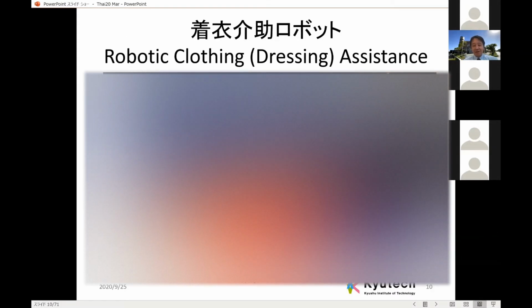I have been doing a lot of robotics research, but due to the time limitation, I'm just showing one quite typical assistive robot of my laboratory. This is robot clothing, in other words, a dressing assistance robot. We proposed this first in the world many years ago, and are still developing it for social implementation.